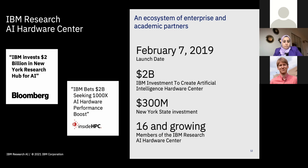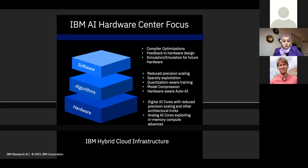AI hardware accelerators. What we're doing here at the AI Center is really an across-the-stack approach, looking at hardware, algorithms, and software. At the level of the software, our worldwide team is looking at compiler optimizations, feedback to hardware design, simulation and emulation of future hardware. At the algorithmic level, we're exploiting reduced precision scaling, other techniques like sparsity, quantization-aware scaling, training, model compression, auto AI. And at the hardware level, we're looking at designing chips that exploit some of these algorithmic advances, but also going beyond digital computing, looking at analog AI, where we're exploiting in-memory compute advances.